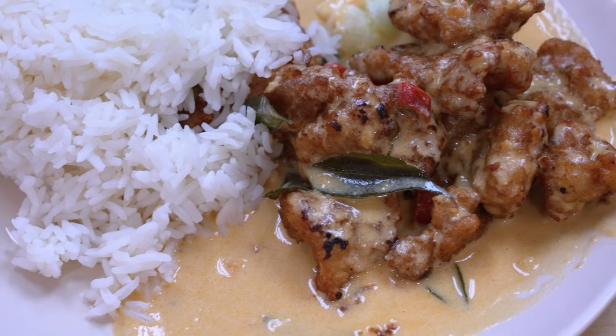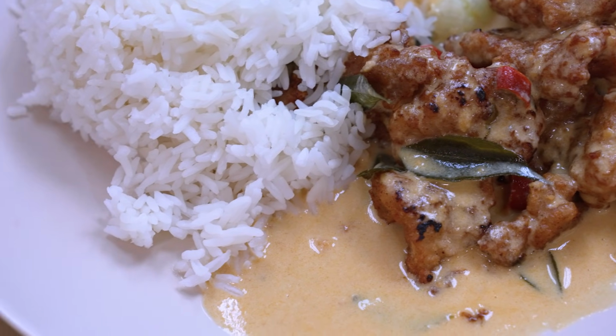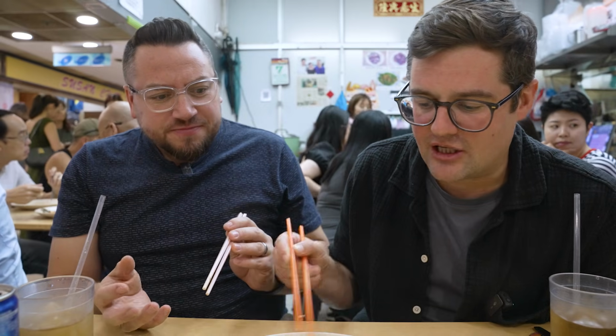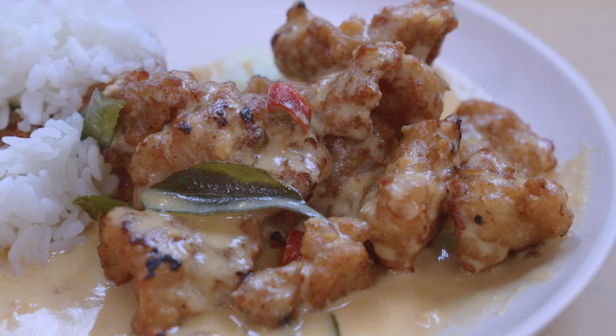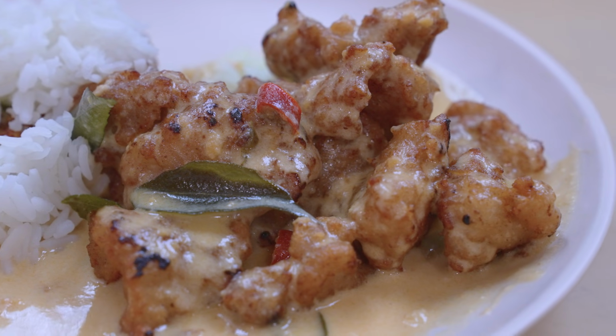The curry leaf and chilli gives it a nice kind of warmth and fragrance, but that, bear with me, is like a Singaporean carbonara. I was thinking hollandaise. That is so rich and buttery and creamy. So with simple steamed rice to kind of just soak up all of that sauce, that's incredible. Wow. I mean, the pork is good, but the sauce is amazing.